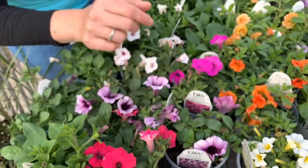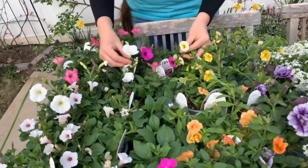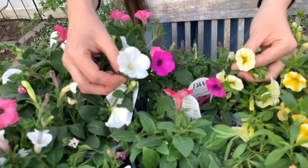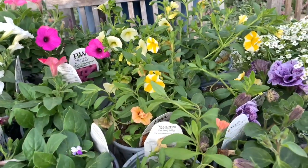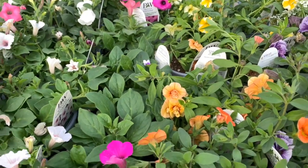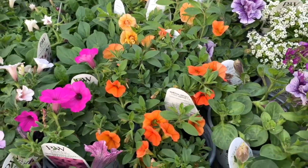And we have a fun little project planned for these. So next is our Superbells. They have a smaller bloom than the Supertunias, and you can see it right here, even just comparing the Superbell with the Supertunia. These blooms are much larger than the Superbells. The Superbells still get pretty big, not nearly as big as the Supertunias, and they prefer to dry out in between waterings, so that's also a difference between the Supertunia and the Superbells.